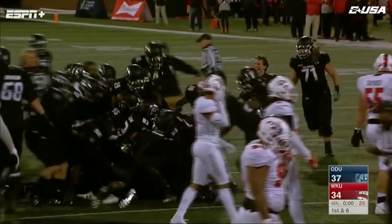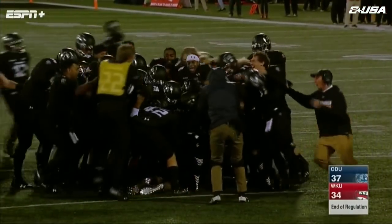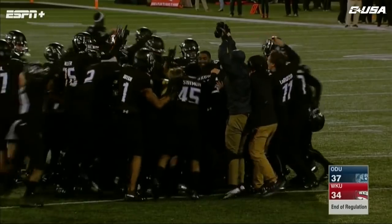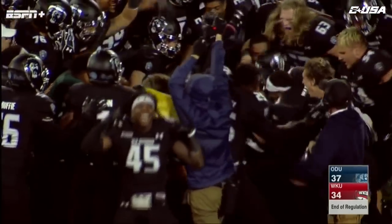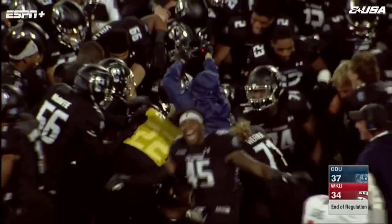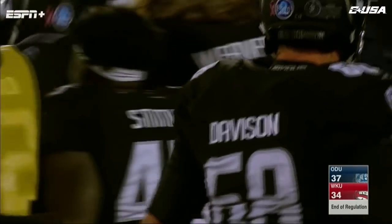Are you kidding me? Oh, what a crazy ending for a game. Wow. Three untimed downs at the end of regulation with a tie ball game. For a minute there, it looked like Western Kentucky had a chance to win it.